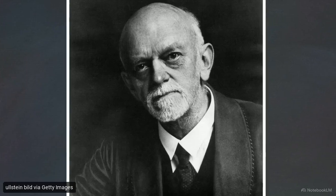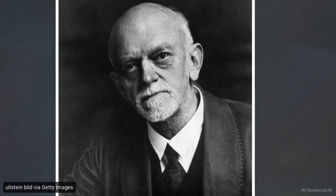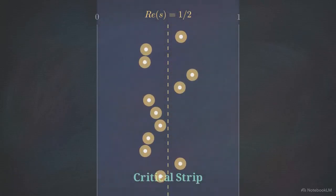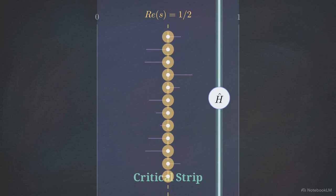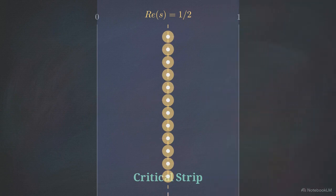In the early 20th century, David Hilbert and George Polya proposed a theoretical blueprint that satisfies this exact requirement. They suggested that the imaginary parts of the zeros act as the eigenvalues of a self-adjoint operator on a Hilbert space. If such an operator exists, the spectral theorem guarantees its eigenvalues are strictly real, locking the zeros permanently onto the critical line.